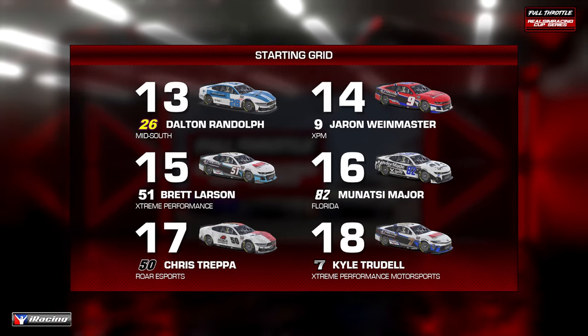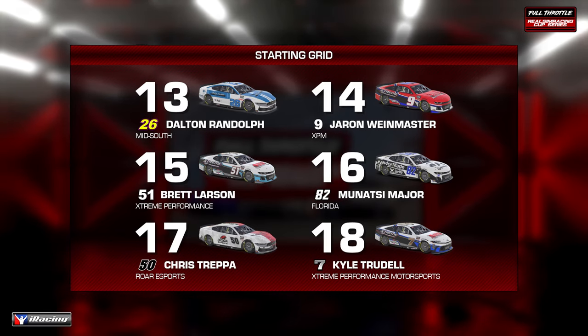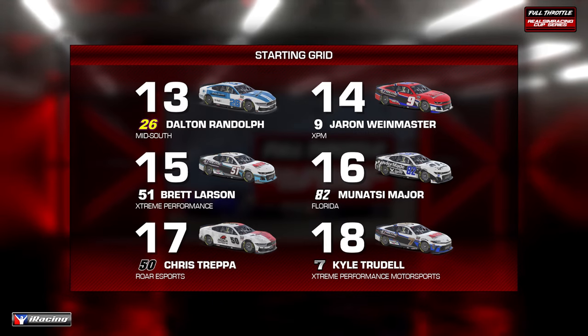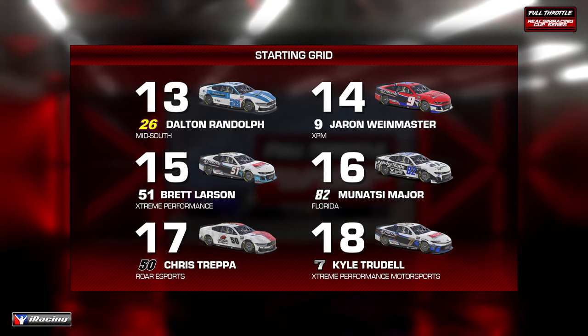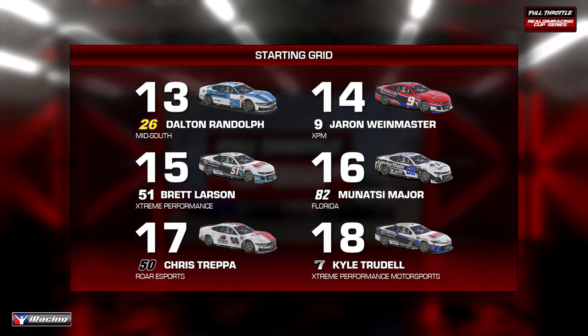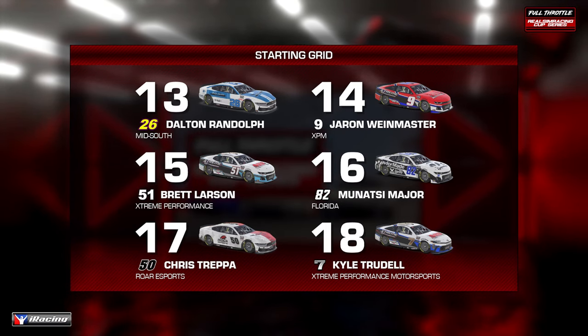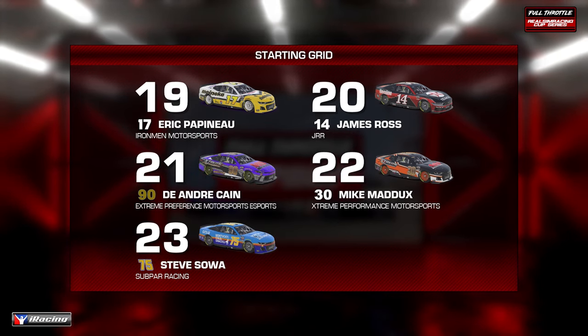That'll give Dalton Randolph the lucky number 13 spot in his RSR debut. Alongside him is going to be Jared Weidemaster in 14th. Brett Larson starts tonight P15. Manozzi Major will start from the number 16 spot, Manozzi the race winner from a couple of weeks back in Atlanta. Chris Trepo starts tonight in 17th and Kyle Trudell in 18th. Then to round out the top 20, we have Barry Papineau and James Ross.